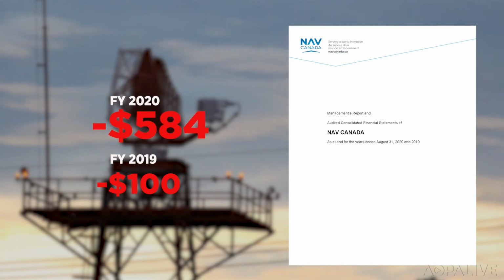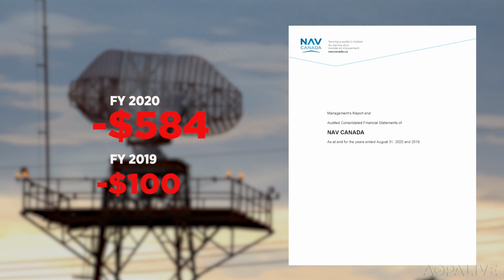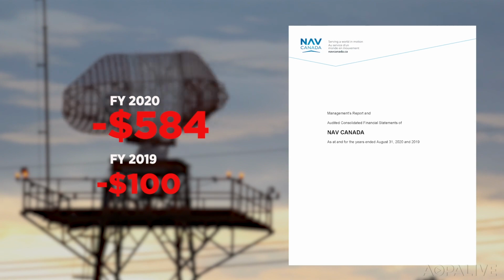Now, air traffic is down, and that means less money from fees, of course. Now, NAV Canada has fired some 720 people and raised charges to try to recover. Well, of course, air traffic is down in Canada, the U.S., and elsewhere because the airlines are flying a lot less. The COVID-19 pandemic, obviously.